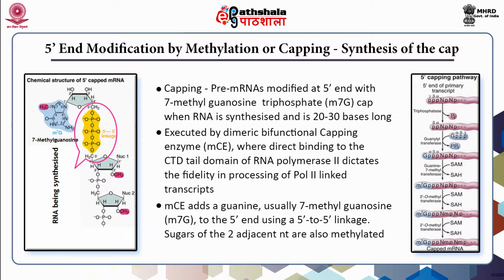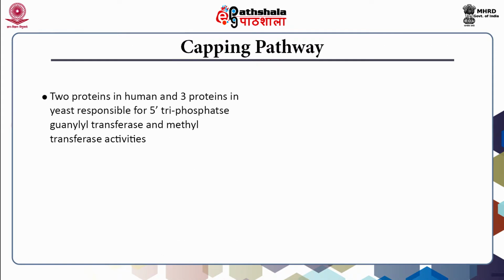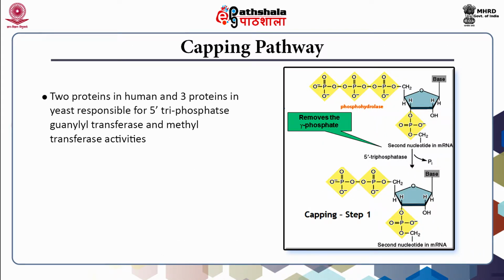Because the capping enzyme does not associate with polymerase I or III, capping is specific for transcripts produced by RNA polymerase II. Two proteins in humans and three counterparts in yeast are responsible for the triphosphatase, guanylyl transferase, and methyl transferase activities.